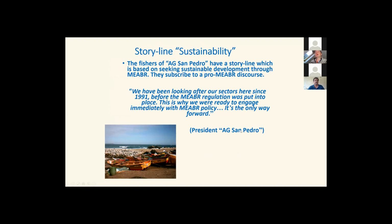So AG San Pedro very much purported what we called a sustainability storyline. In other words, they were very bought into the policy right from the outset. They claimed that historically they'd been behaving in a sustainable way for a long period of time. So this to them was a natural transition and way of operating.